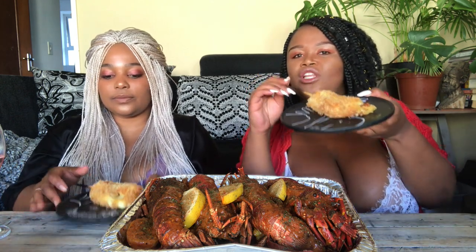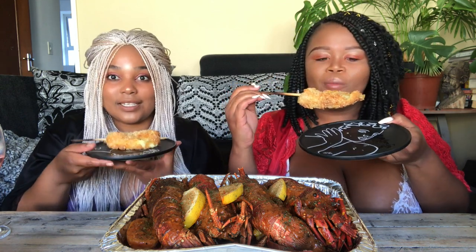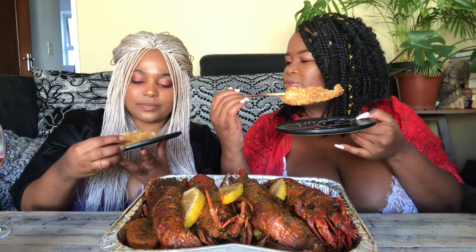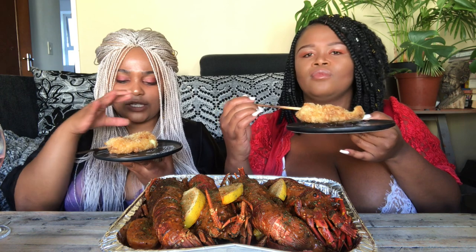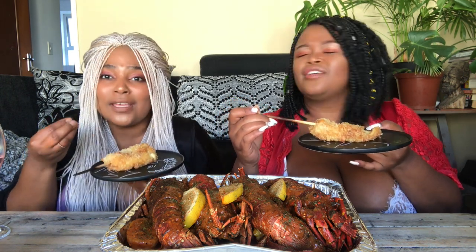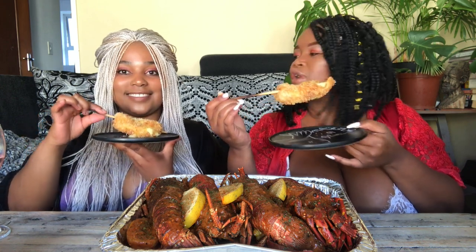So, Chummy, let's get it started. We're first going to try these cute little bangs they added. They smell so good, guys. Yummy! Oh my god, it's like a mac and it's not mac. It's just cheesy, really. It's very cheesy. And it's got this lovely crust around it, and it's gooey on the inside.